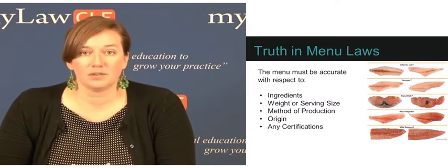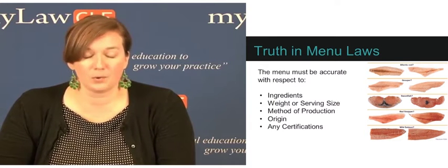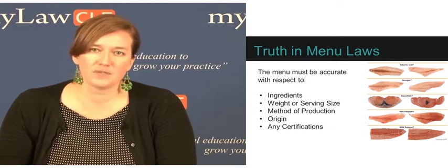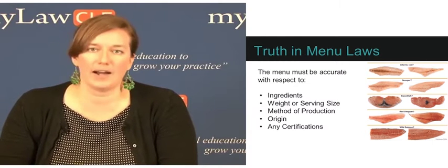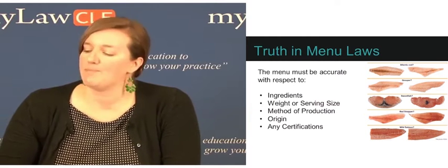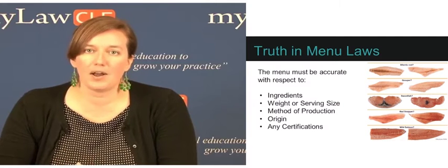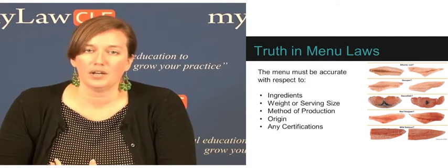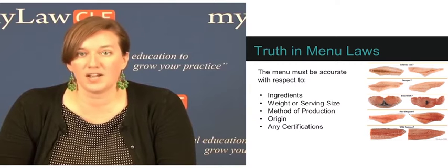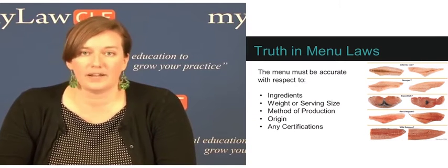If you say you're using local ingredients or North Carolina ingredients, it actually has to be from North Carolina or whatever state or area that you say. And if you are advertising any certifications of the food, such as USDA Grade A, it actually has to have that certification. This comes into play in a lot of cities, or just any area with a concentrated, maybe Orthodox religions. If you're saying something is kosher, or if you're saying it's halal, it has to be. You can't just say that in order to pretend that it is.